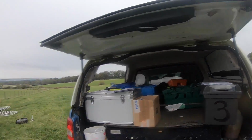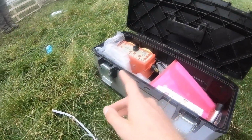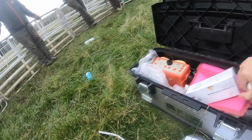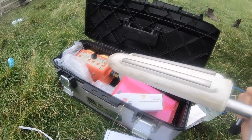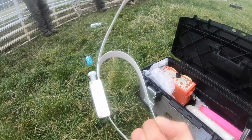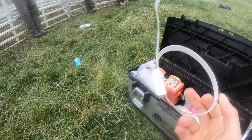What else? We've got all the tup kit which you've seen used. A lot of it we haven't because it's for stuff for bulls. So there's the bull probe. Obviously didn't use that on the sheep. Got the scrotal tape, which I actually forgot for my ram MOT technical. So there you go, you've seen it now.